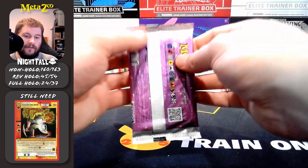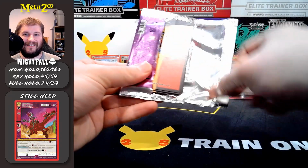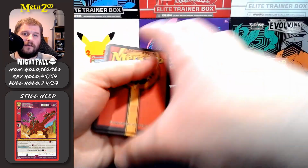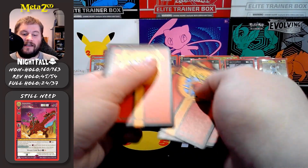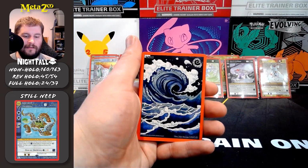Now, the 7 terras is really interesting to announce ahead of time because this is really going to affect the types of decks that you're going to see at the tournament. More on that in a second, because there is another thing that they're doing for this tournament that's really going to affect the deck layout.